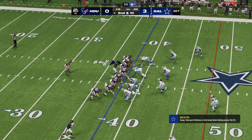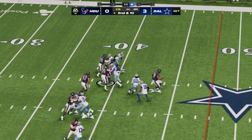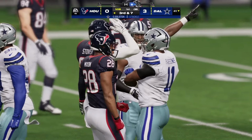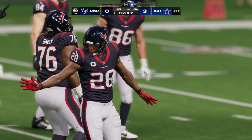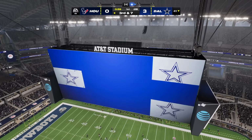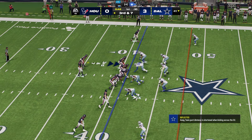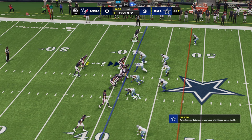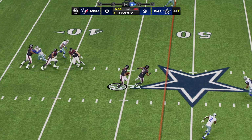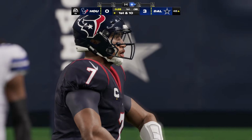Here's 2nd and 10. Mixon up the middle. And not much room to speak of. He'll get about 3 up to the 41. Here comes 3rd down and 7. Stroud. Nothing open downfield. He keeps it himself for 11 and a first down.